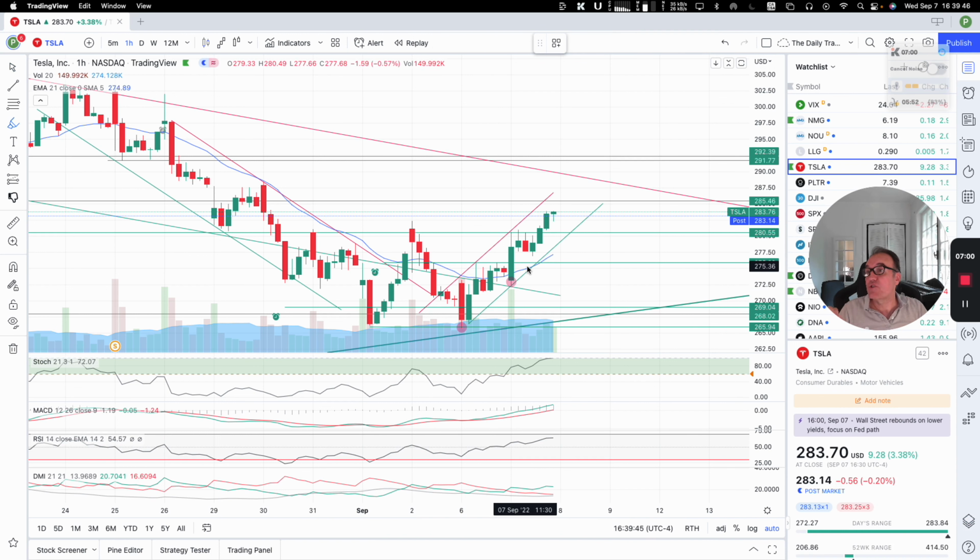So on the 1 hour chart, the first play was to enter here. The stock was stuck at this resistance right here, and once it broke during the day, this was the entry point. And if you entered at that point, let's say at 276, now you have a $7 profit on each stock, and we might keep going on.